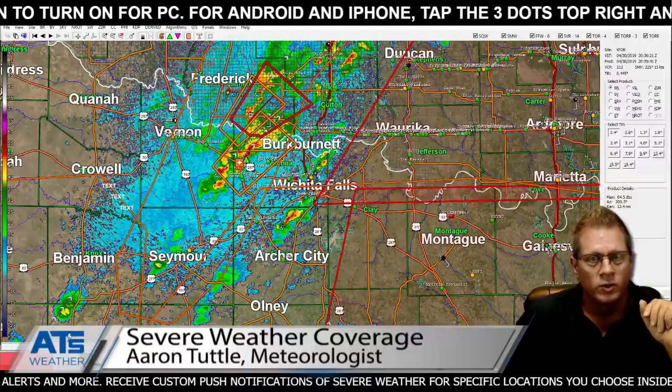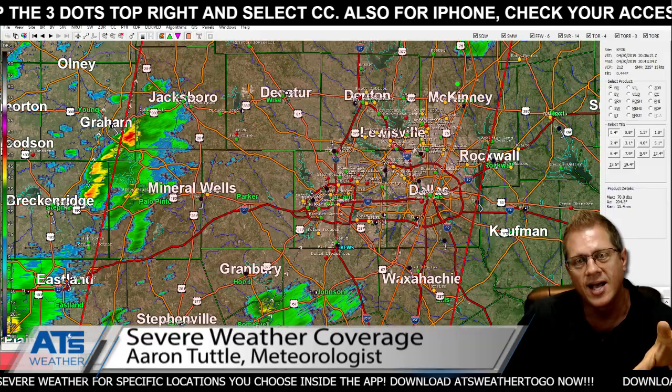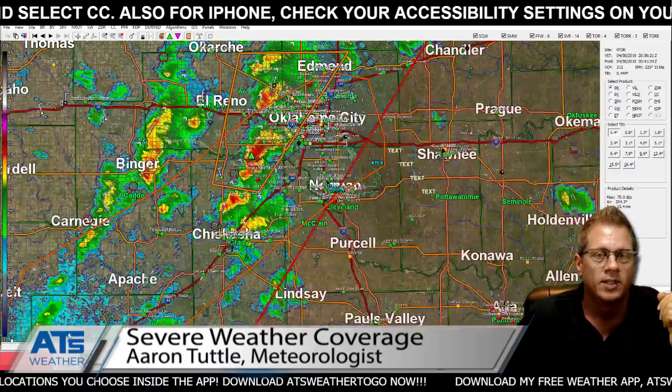There are other storms there in northwest Texas trying to bubble up. And then way west of Dallas, around Mineral Wells, there are some storms, and some down around Meridian and Granbury. Those are moving into Dallas. So Dallas is also under a tornado watch this evening, and that's a possibility down there as well.